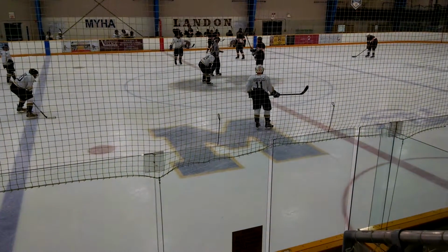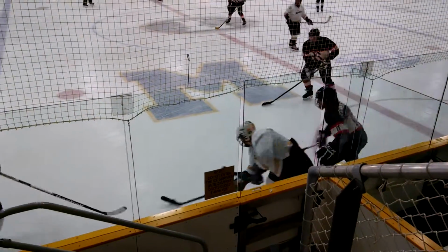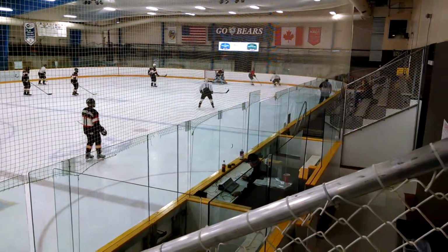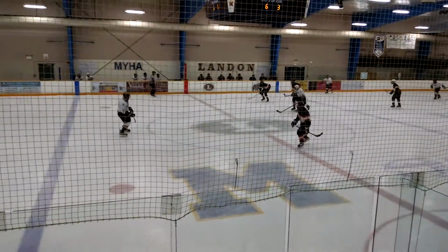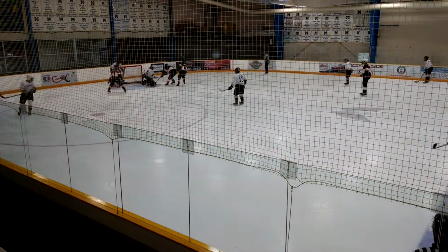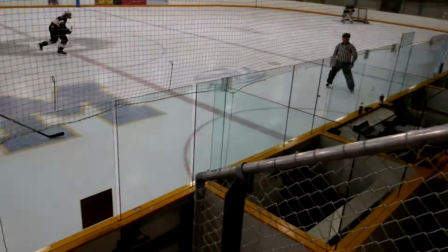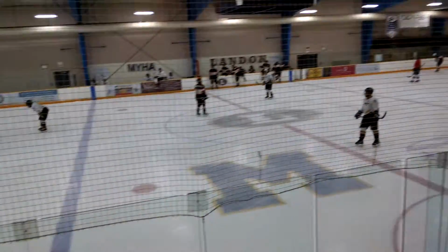3:37 left in the first. Good hustle by Zach. Odd man rush right here. Round two. Skate. That's going to be a nice one. 2:52 left in the first period.